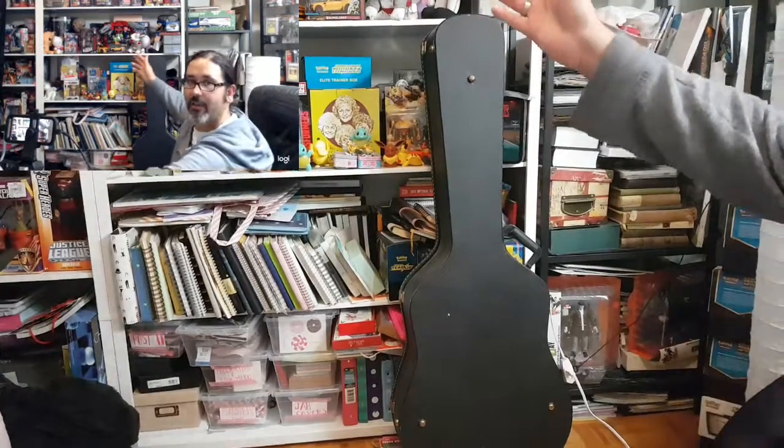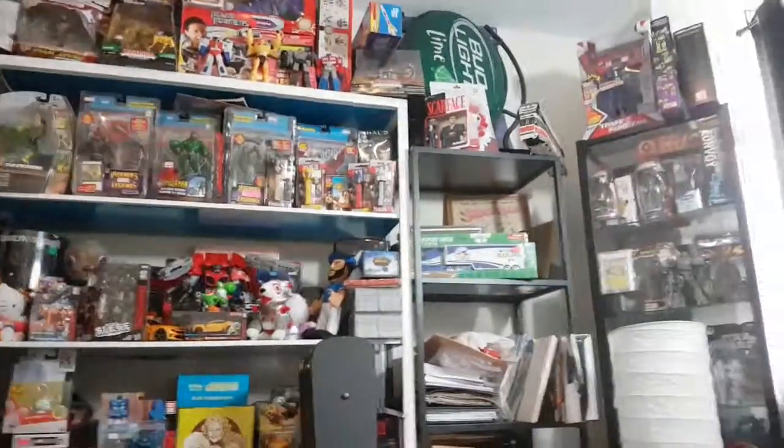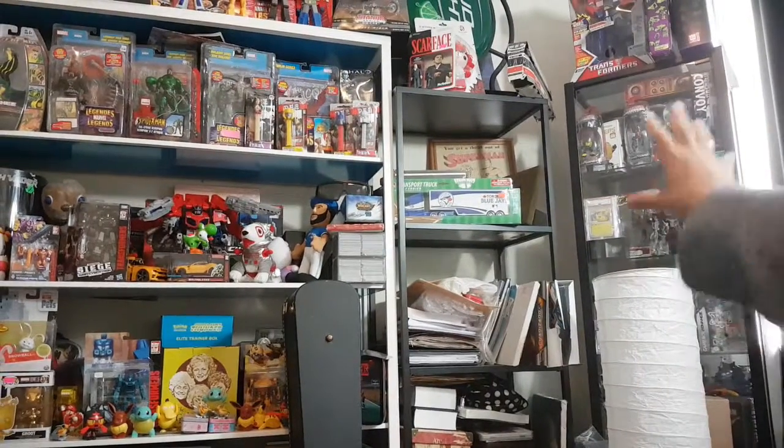And here's a view quickly. I'll give you a view of my wall of beauties. This is my collection. Just to give you kind of an idea. That is, right there, the super collection area. Yeah, all the good stuff is there.